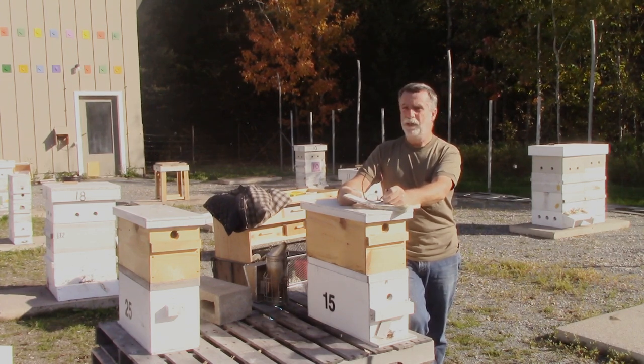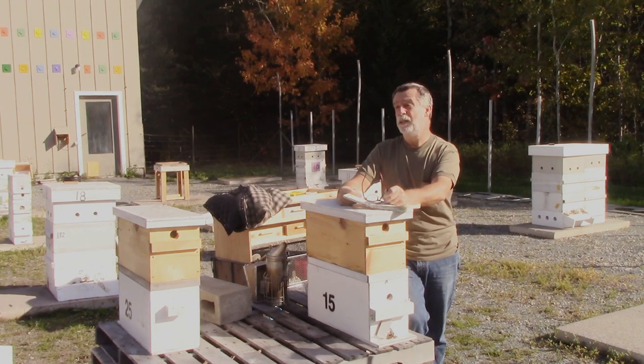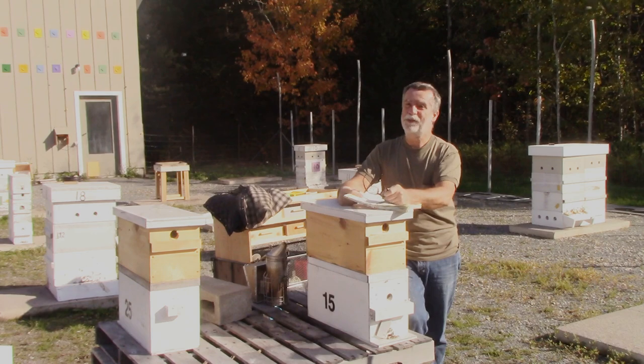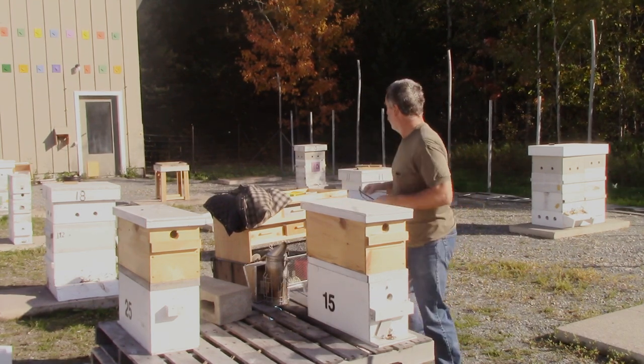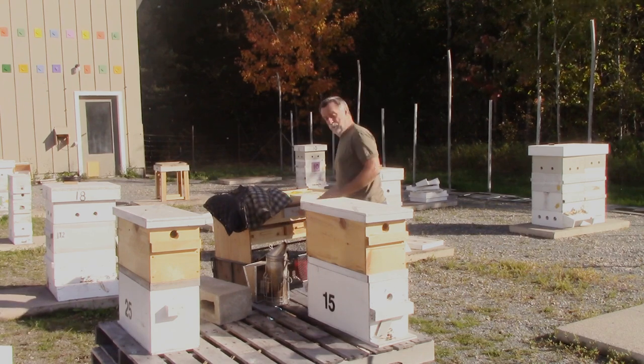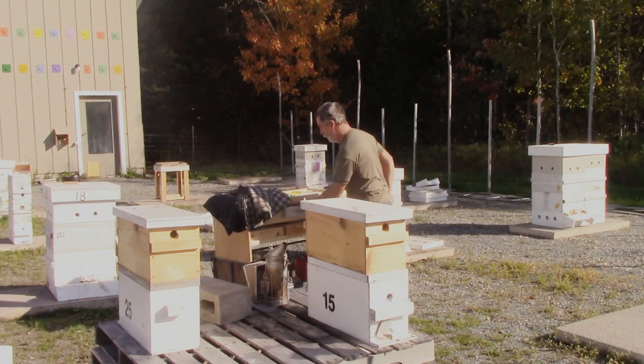I'm going to pop back into a whole bunch of nucs and possibly 2 10-frame colonies. Actually, maybe 4 10-frame colonies. I've got some other stuff in the other bee yard too. I don't know if I'm going to be marking queens today. I'm going to grab the marking pen and it's blue, right? Yeah, it's blue.